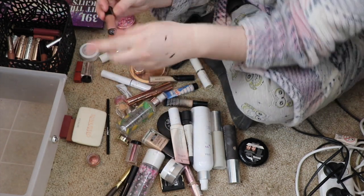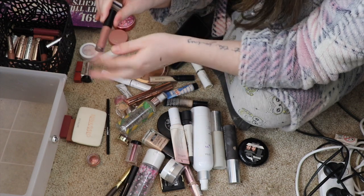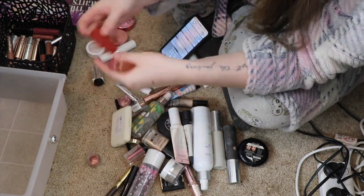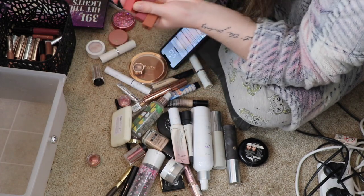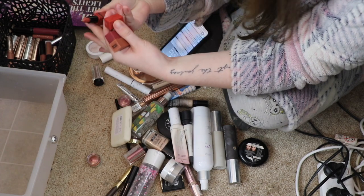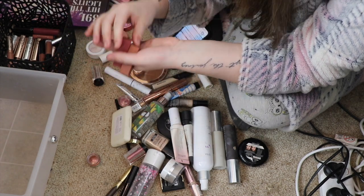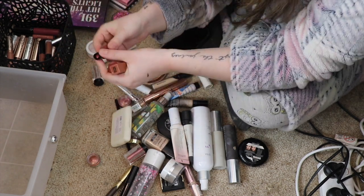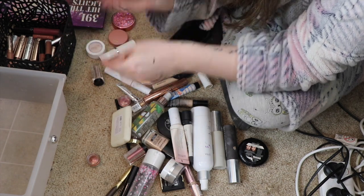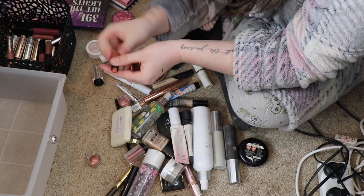I chose this Anastasia gloss in Toffee because I never reach for it. And then I chose a couple of my cheesy ones because I actually really do like these, but I just never reach for them. This one is called Downtown Girl. Then we have Drop Dead Gorgeous, and Beautiful Stranger, which is like a brownie.